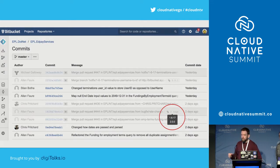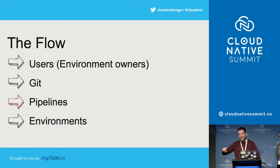And it's just a simple matter of clicking into a field and punching in a semantic version. And we go ahead, and that is the version that goes into that version.properties file. So that's how the pipeline knows what commit to build as it's going through its business of building, tagging, and deploying out the service.